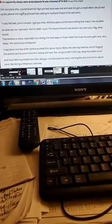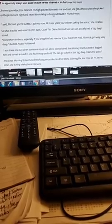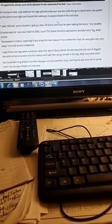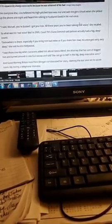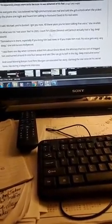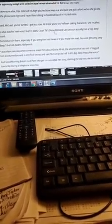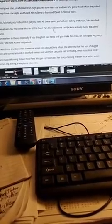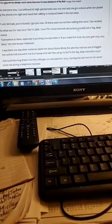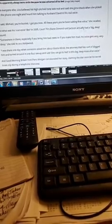But anyway, this article says Liza believed his high-pitched tone was real and said she got a shock when she picked up the phone one night and heard him talking to husband David in his real voice. And Peter Michael Bobby has a real deep voice that, it's still Michael, but it's different. I call it the Bobby voice. I said, Michael, you're busted. I got you now. All these years you've been talking that voice, she recalled.